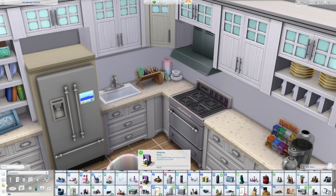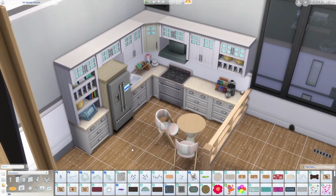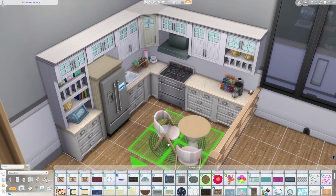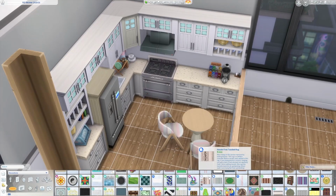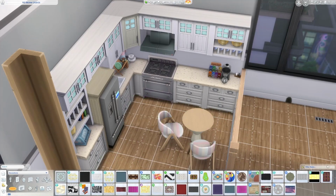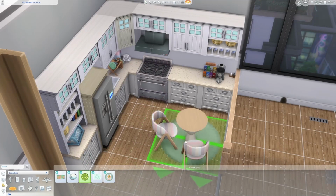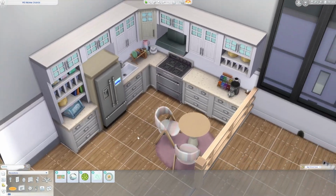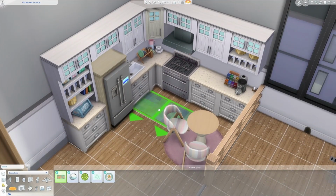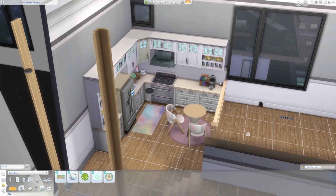I struggled a little bit with what kind of rug I wanted to use too. I usually go for a smaller rug, but I thought maybe I should try a round one instead of the rectangular or square small rugs. So I went with that pink one. Like I said, using more pink in this build, which I normally don't do, but I was like, nah, let's go for it. And oh my gosh, the couch, you guys.